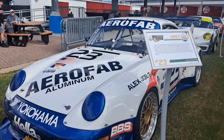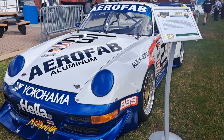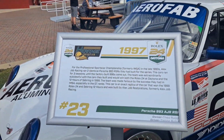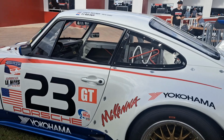There's a 1997 Porsche 911. Notice that the headlights have been covered up here on this baby. Interesting. They have absolutely beautiful wheels, and if you want to pause it and take a look at that and the history of the car, there you have it. I'm going to walk around it a little bit more. Look at it.